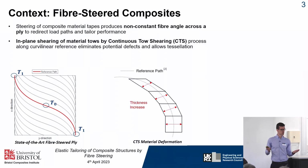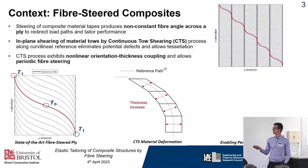So, as Ian mentioned, my work considers fibre steering by the continuous tow shearing process, which was developed here at the Bristol Composites Institute. The CTS process shears material tows in plane compared to the conventional bending of other steering methods, and also allows perfect tessellation and eliminates potential defects.